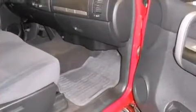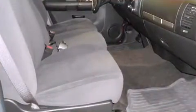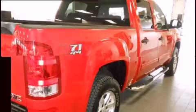Top features include remote keyless entry, front and rear reading lights, a rear step bumper, a front bench seat, and a split folding rear seat. Audio features include a CD player with MP3 capability and 6 well-positioned speakers.